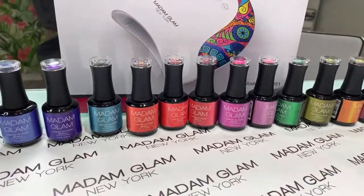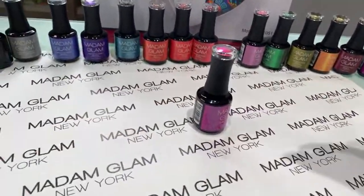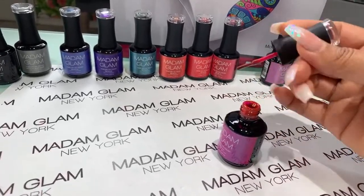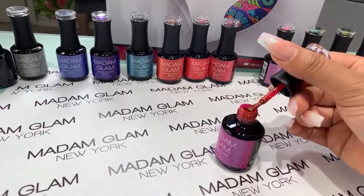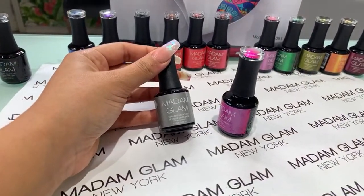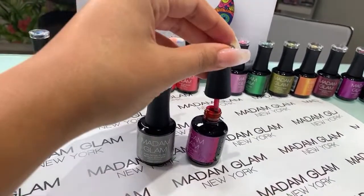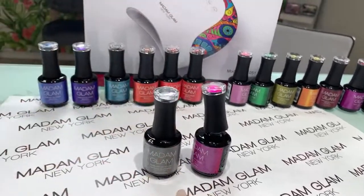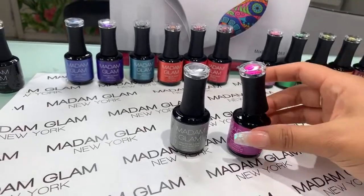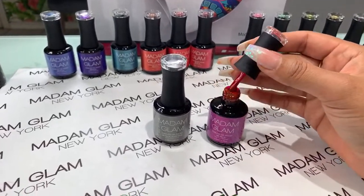Something else I've noticed is that, let me see, I'm going to open this pink one. I feel like it's kind of a two-in-one, and this is not something that Madam Glam mentioned, but I would do this because these colors are basically jelly colors. They're that see-through color. So even if you buy these, you can use them with your metallic base to give it that metallic look that it's supposed to give you. But I feel like you could also use some with no base underneath, and it'll give you that, what is it called, I just had a brain fart. It gives you that jelly effect. That's what I mean. I think that's a big plus.